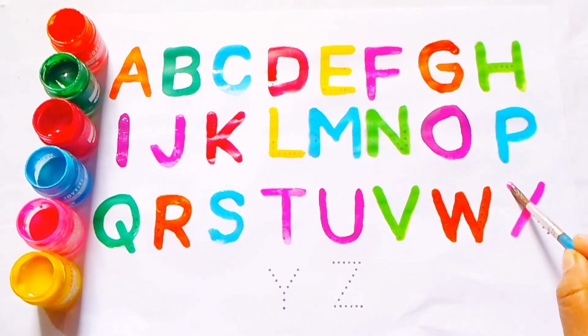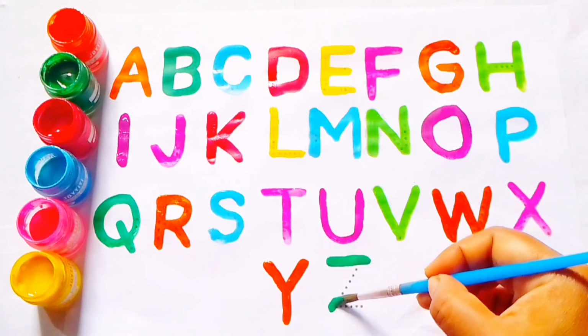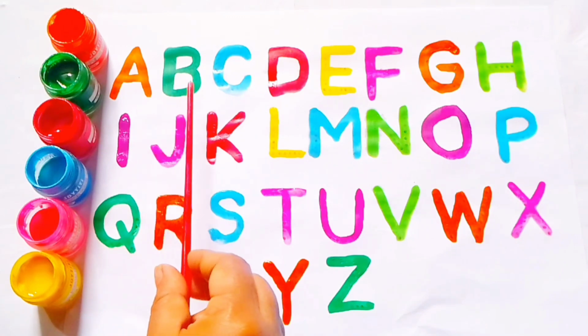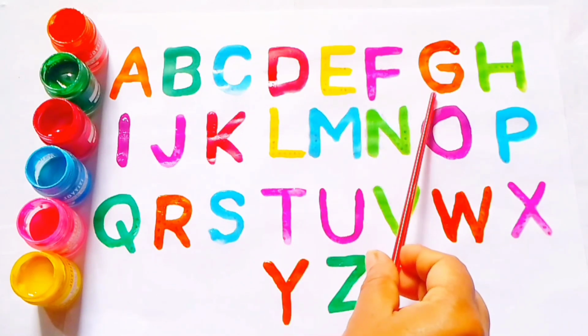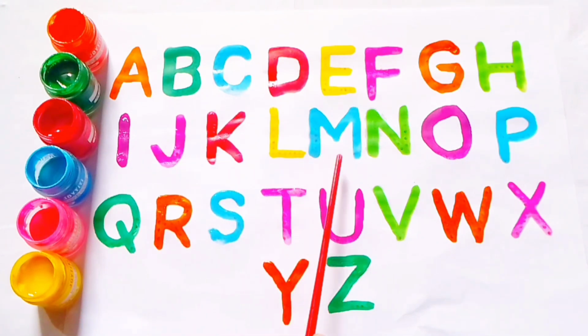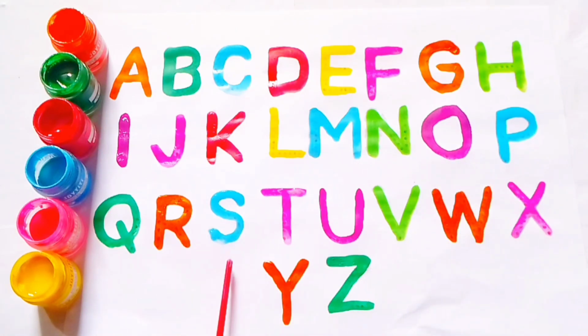X for x-ray, X for Xmas day, X for fox. Y for yo-yo, Y for yak, Y for year. Z for zoo, Z for zigzag, Z for zebra. A B C D E F G H I J K L M N O P Q R S T U V W X Y and Z.